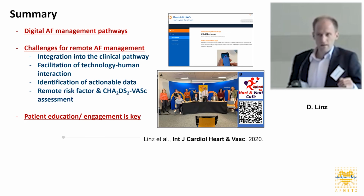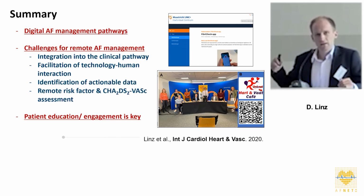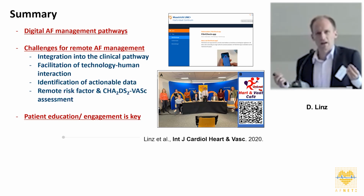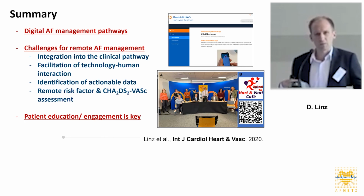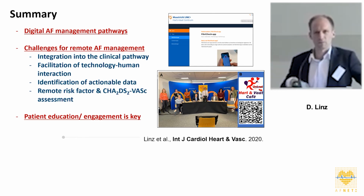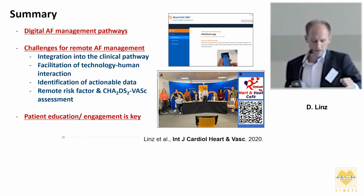And finally, in the mHealth setting, the patient gets a very active role. The patient is now using the app instead of the patient actually coming to the outpatient clinic and an ECG is written. So from a very passive role, the patient suddenly becomes very, very active. And we need their education, engagement, so that this complete setting can work.